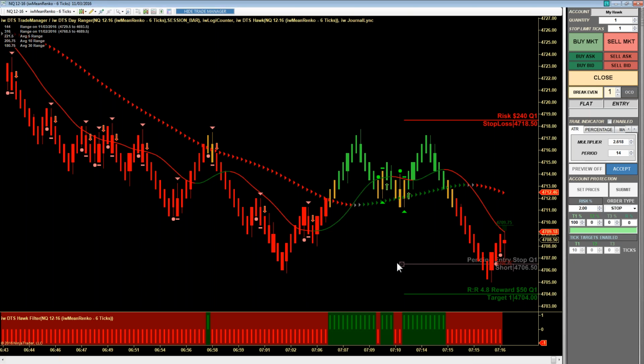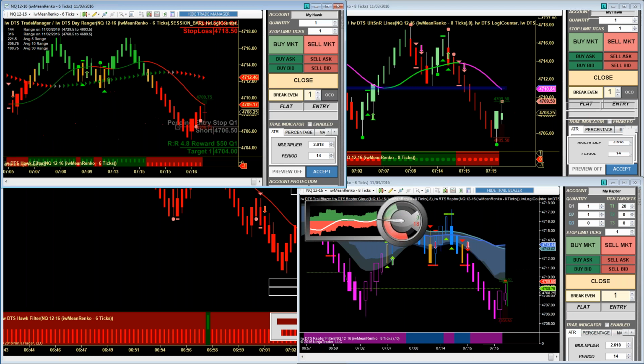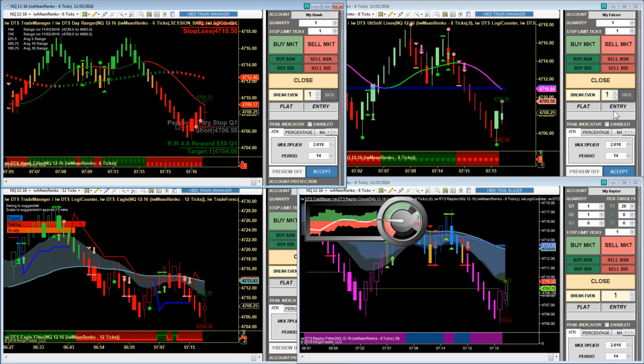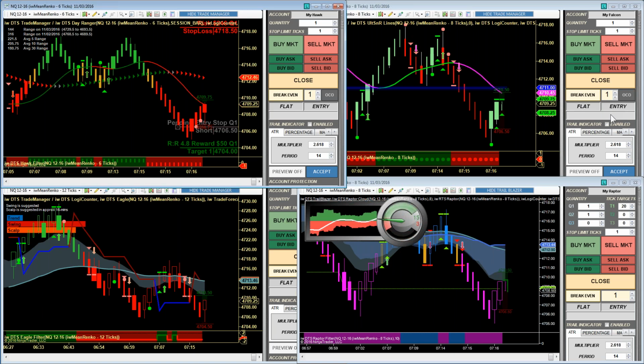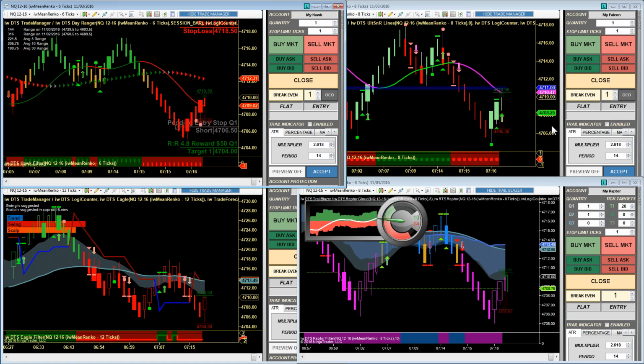Crude oil dead sideways, soybeans dead sideways. And now the NASDAQ struggling for direction. The safer entry here is below the low. Just FYI on that. All right, the signal's retreating a little bit. I'm going to close that out.